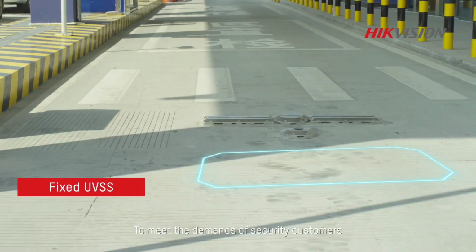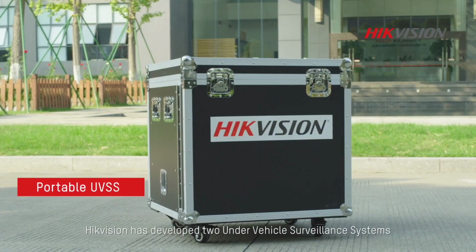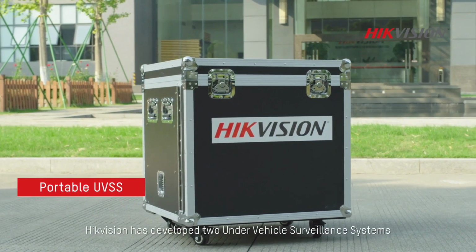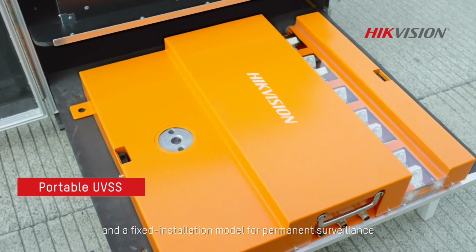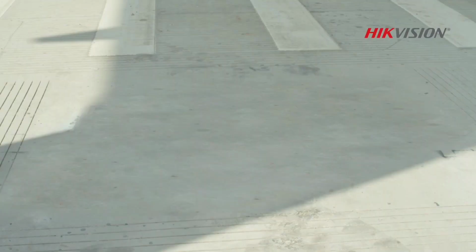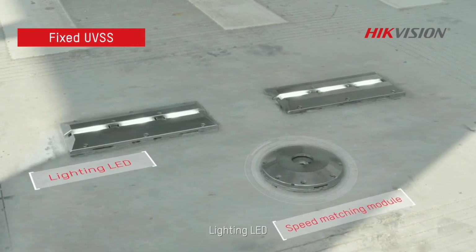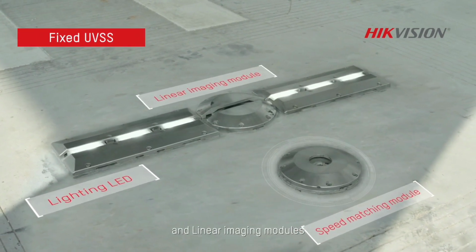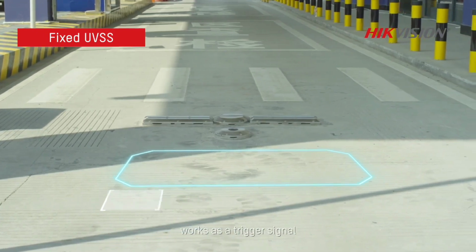To meet the demands of security customers in a multitude of scenarios, Hikvision has developed two under-vehicle surveillance systems, a portable model for temporary use and a fixed installation model for permanent surveillance. The fixed UVSS consists of speed matching, LED lighting, and linear imaging modules. An induction loop or photoelectric sensor serves as a trigger signal.